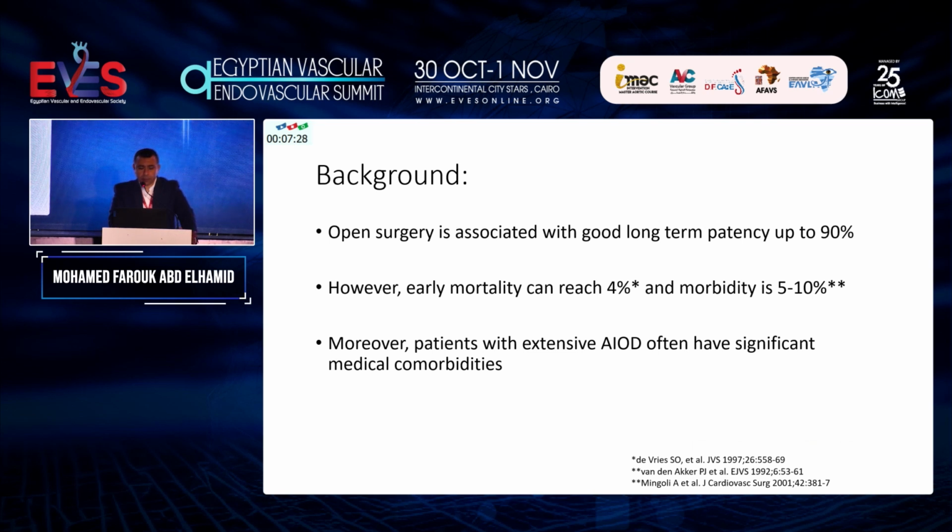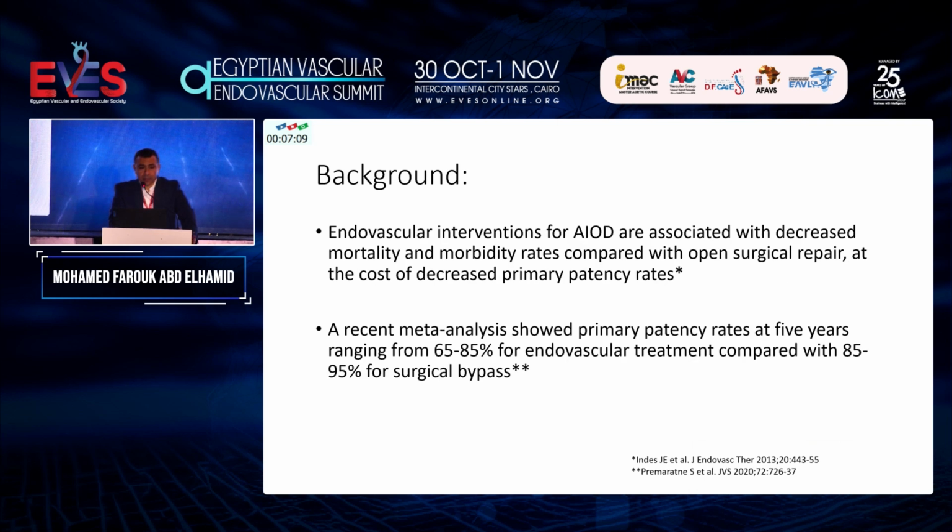Open surgery has been proved to provide a long-term outcome. However, that comes at the cost of early mortality and morbidity, which can reach up to 10%. Moreover, these patients always have concomitant comorbid disease. Endovascular treatment for aortic disease can provide an alternative.